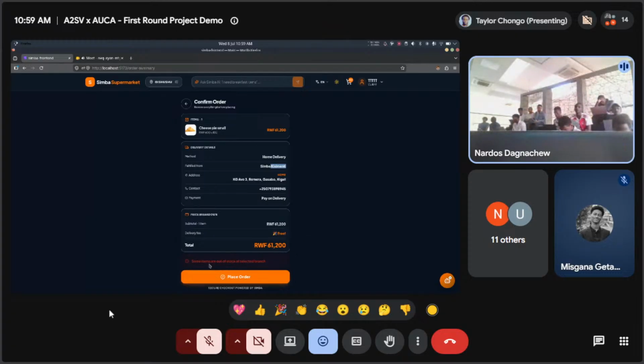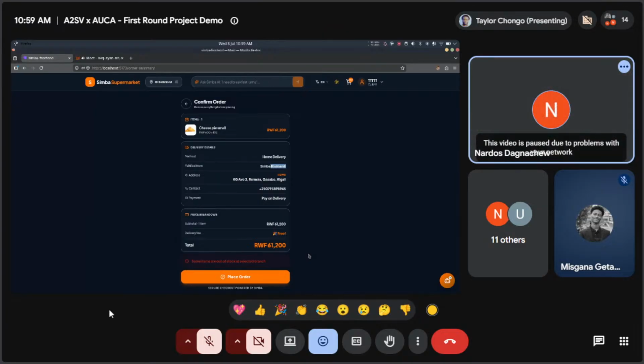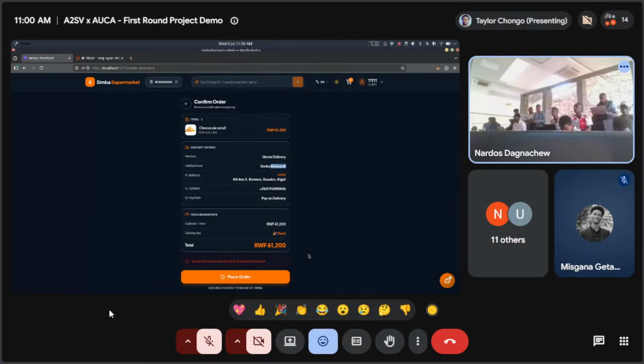Okay, it says that some items are out of stock at the selected branch. So this is an edge case. In case the branch which is close to you is out of the item you're looking for, you will have to choose the other branch. Some future improvements that I will do is, if the nearest branch doesn't have it, it will check for the second closest branch. So yeah, thank you.